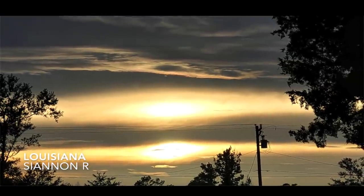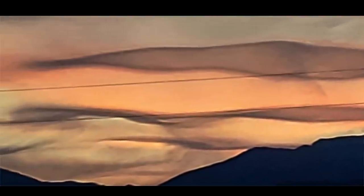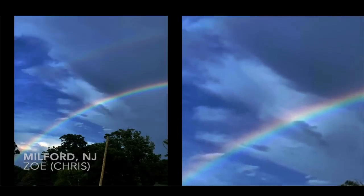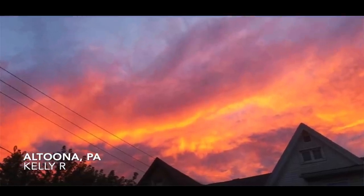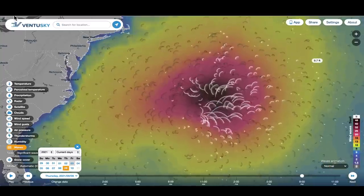CNN out of Louisiana, this is what the sky looked like, a sunset right before Ida made landfall. Photos here sent in by William out of Nevada. Here's some of that wildfire smoke that's influencing these sunsets. Horizontal lines of wildfire smoke above Nevada. Double-decker rainbow here taken by Zoe, sent in by Chris above Milford, New Jersey. Good job, Zoe. Keep the photos coming. Kelly R. out of Altoona, Pennsylvania. Fiery orange sky above Altoona. Great job, guys. Keep the photos coming.